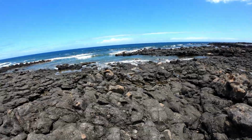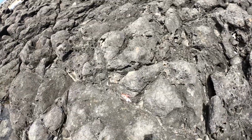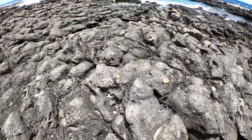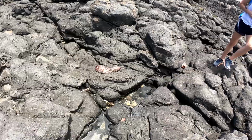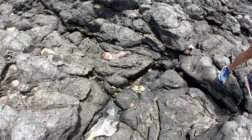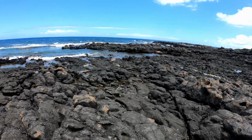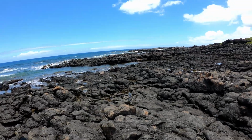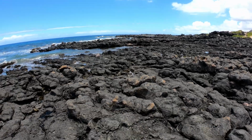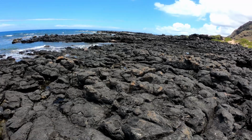So far, we have got to witness the majestic Laysan albatross as well as the amazing Hawaiian monk seals. But I would be remiss to walk away from Kaina Point Reserve without showing you another really cool feature here, the tide pools. If you all have not had a chance to visit any of the tide pool regions in the world, you are definitely missing out.